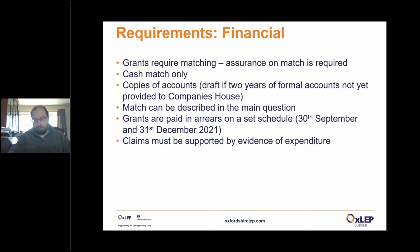and before we can reimburse the £100,000 of grant. We have set 2 specific claim dates, so there's a set claim schedule for the Business Investment Fund, the 2 dates being the 30th of September 2021 and the 31st of December 2021. It's critical to note that the 31st of December is an absolute cut-off date. Grant claims, I should say, that are received after the 31st of December 2021 are not going to be able to be paid.